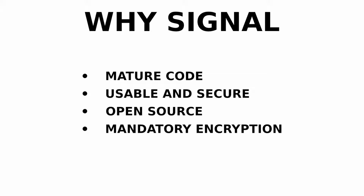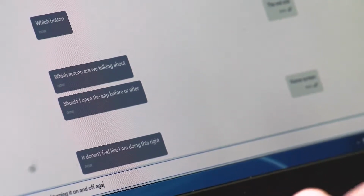And Signal is not just a smartphone app. You might get tired of constantly typing on a screen keyboard, or desire the ability to use Signal while using your laptop or desktop computer. Well, this is actually possible. Signal is also a desktop app, which runs as an add-on to the Chrome browser, available on Windows, Mac, and Linux. The app is also developed by Whisper Systems.